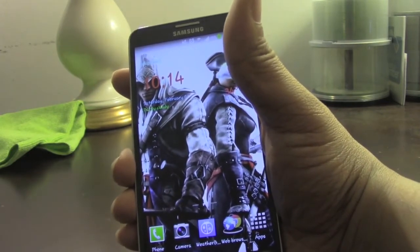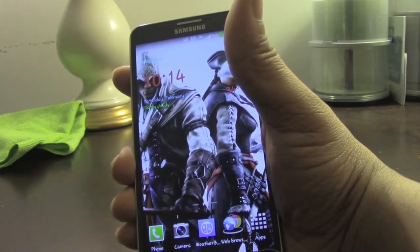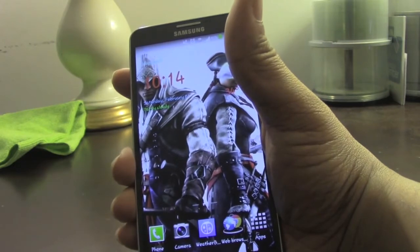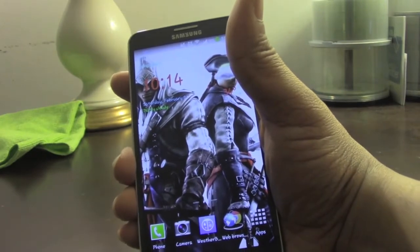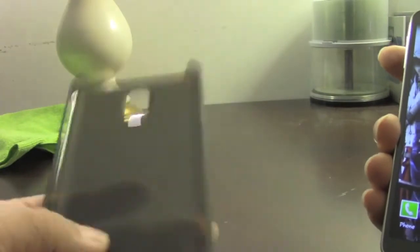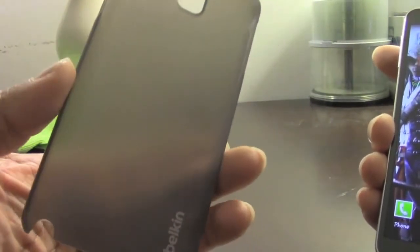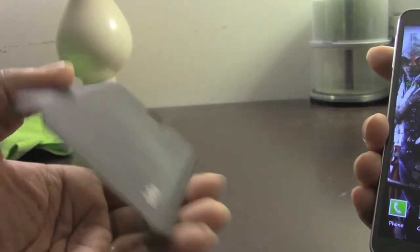I ended up going to 3 different places. I was in the AT&T store. I wasn't going to buy a case there simply because of the price that they charge. I ended up going to Target. They had absolutely none. I went to Walmart. They didn't have any. And I ended up settling on going into Best Buy and getting this case right here. And again, it's a Belkin shear shield case, and it gives you access to all of your ports and everything.